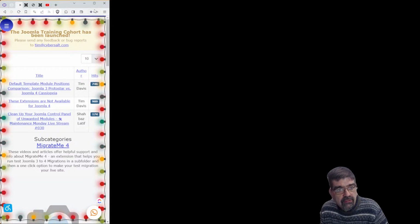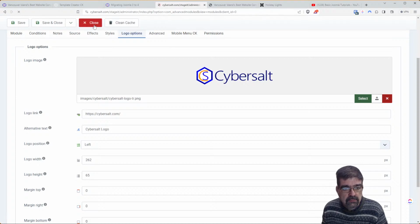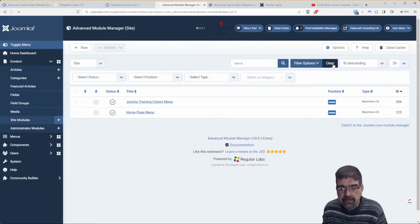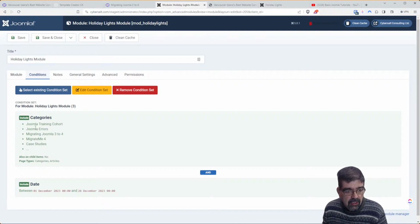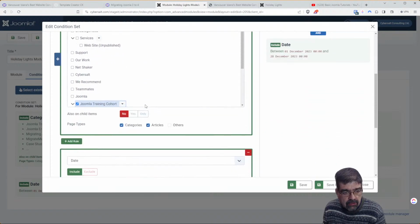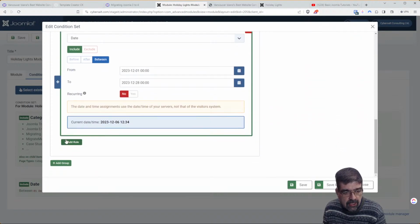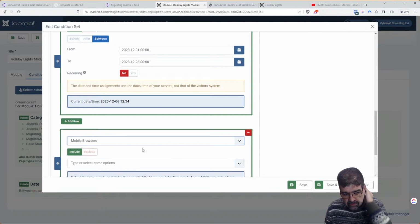So what we can do, I snap this back. We could go to Module, close. We will clear. It's filtering here. Holiday lights. And the conditions for the holiday lights, I'm going to edit the condition set that we have here. Oh, the logo goes away in the mobile menu width. Good point. I'm going to go down here, add a rule, and I'm going to exclude on devices, mobile browsers.